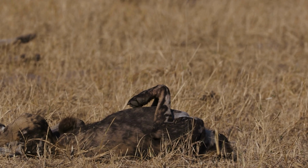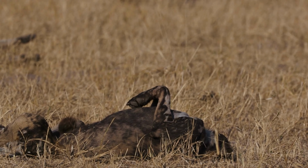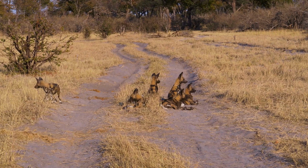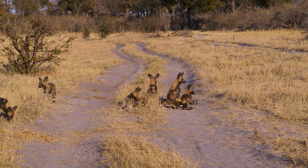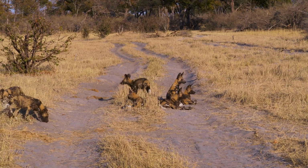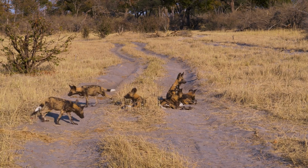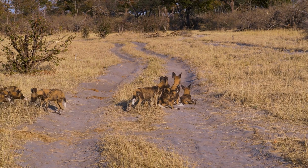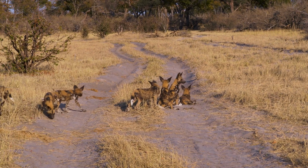51. Dominance displays. Within a wild dog pack, dominance displays help establish and maintain the social hierarchy. These displays can include body postures, vocalizations, and subtle interactions that reinforce the roles of dominant and subordinate individuals.